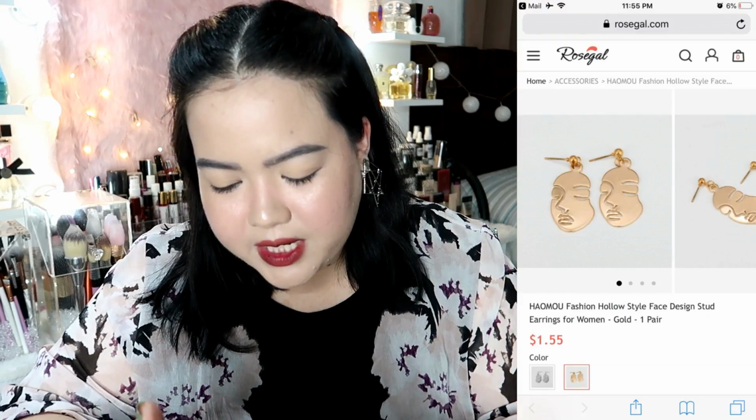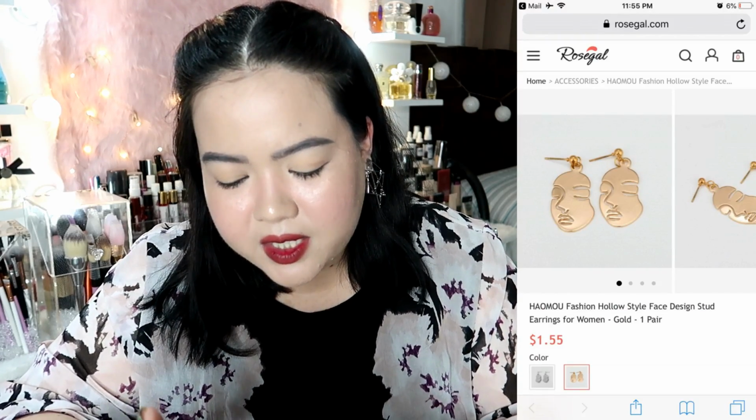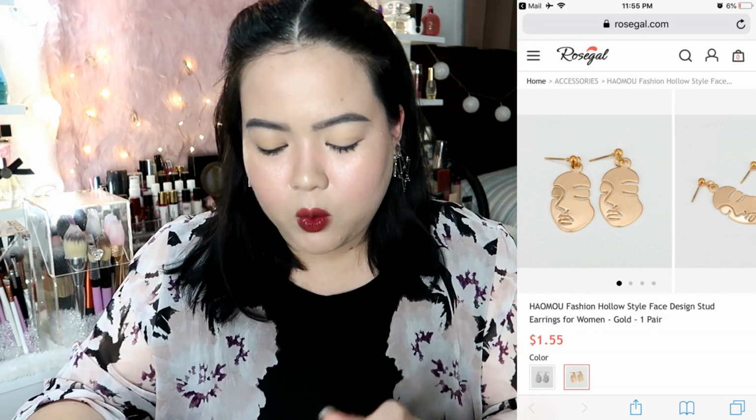And then, I also got another pair of earrings. I got the Haomu again. Haomu Fashion Hollow Style Face Design Stud Earrings for Women in Gold. $1.55. Kasi meron din tong silver. Ito, inano ko rin siya ng top coat. Kaya tignan niyo. Magkadikit silang dalawa.